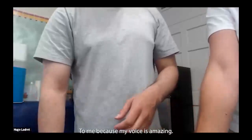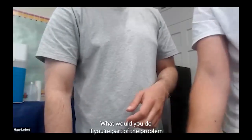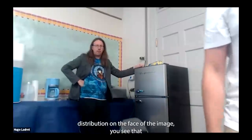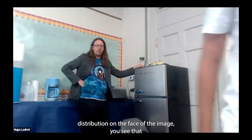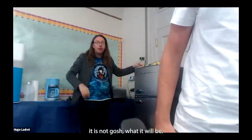Or let me rephrase my question. How is an image Gaussian? Well, if you take 1,000 images and you average them and look at the distribution of the pixels in the images, you will see that it is not Gaussian, but it will be closer to Gaussian rather than anything else.